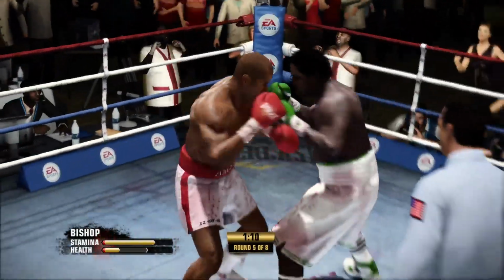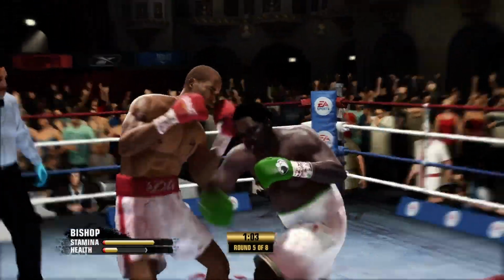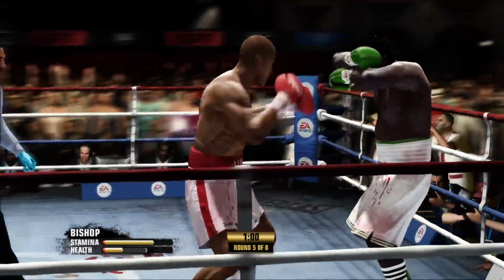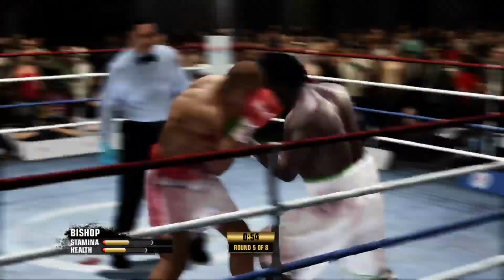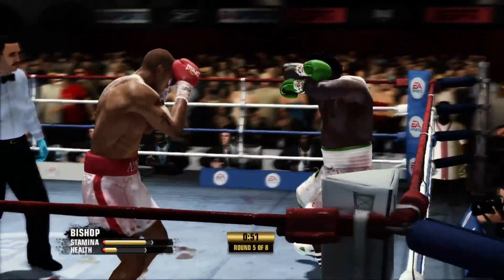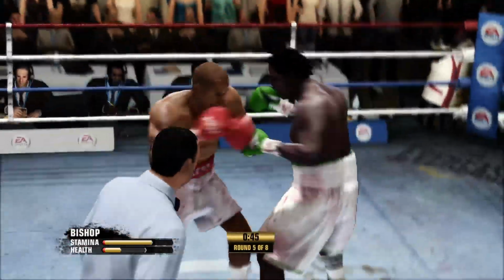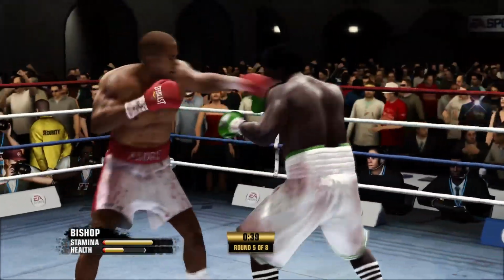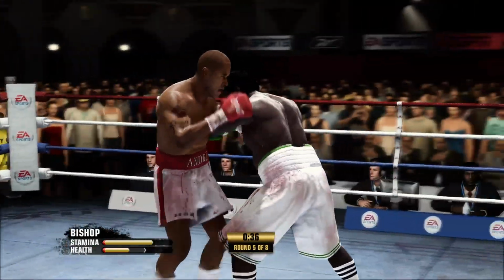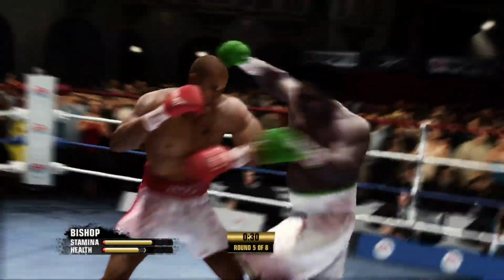Every time Andre Bishop throws that right hand, he winces. He is in serious pain. So he'll get a lot more aggressive when I get rocked, and I get rocked every time I throw that right hand. But he might not be able to keep it up. Missed that counter punch so bad. He's committed to that left hand, and it's working out.